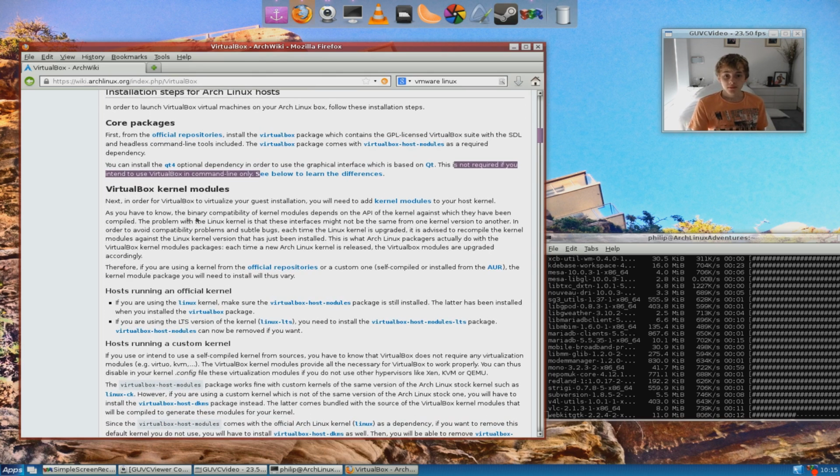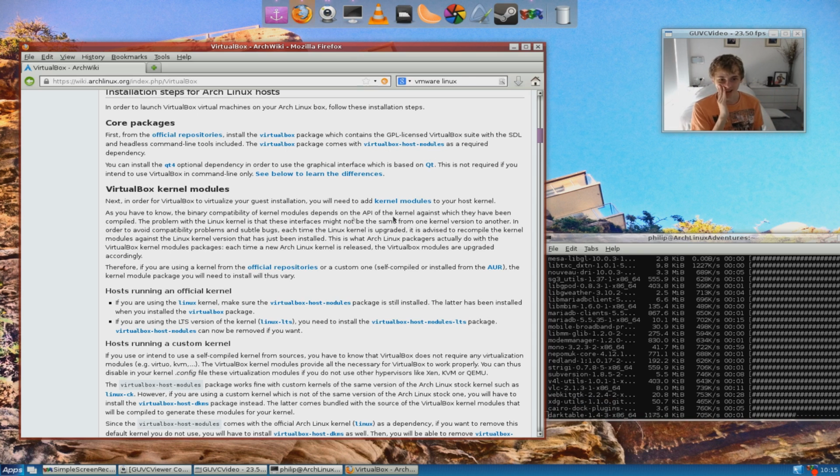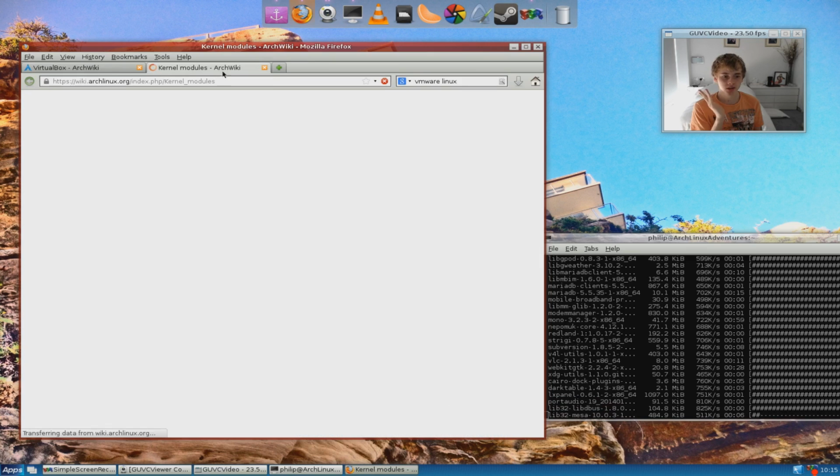Next, in order for it to virtualize your guest installation, you need to add kernel modules to your host kernel. Kernel modules. Oh, no. See, this kind of stuff throws me off, because in Windows you just install VirtualBox. You don't need to do all this kernel module stuff. So let's have a little look. I'll open this in a new tab. I just want to see what this kernel modules thing is.